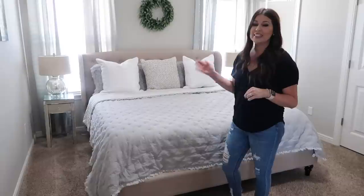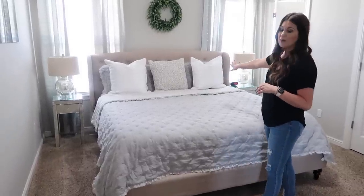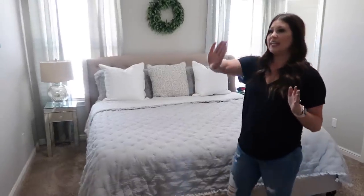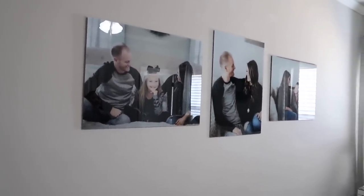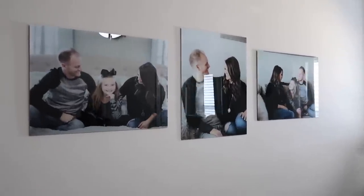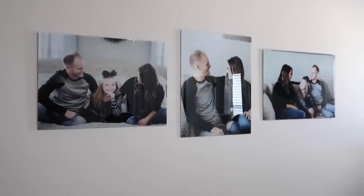The only bad thing is all the shams are sold out. So I just kind of got some pillows from Ross up here and made it work, but I love how it turned out. We also recently added these, which were the pictures that were above my sectional over in our living room, and I love them in here. I love seeing them. I feel like it adds so much because this bedroom is very simple and plain, so I'm so happy with how those turned out.